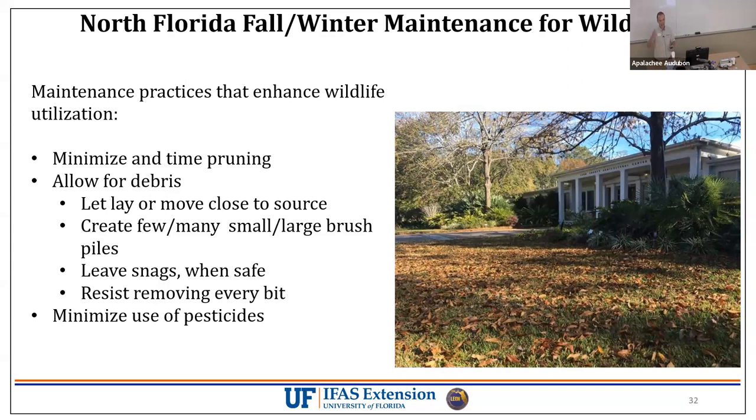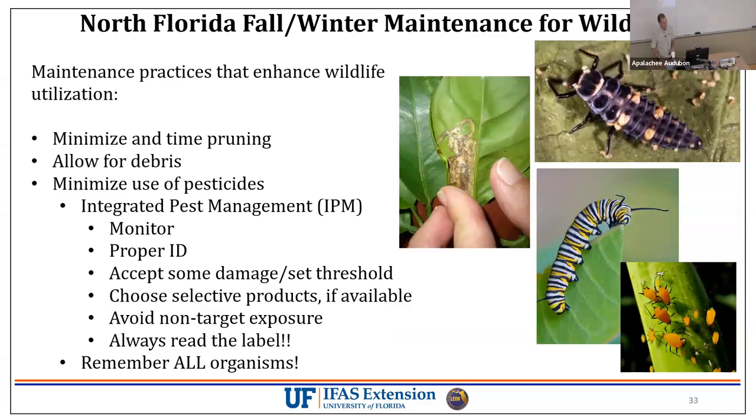Leave snags, those are the dead tree stumps, when safe. Wendy Wilbur, who's the state master gardener coordinator, left a snag, but she left it too close to the power line, and the snag came down, and she couldn't make some meeting because she had to go take care of her power line. And again, just resist removing every bit. Try to leave some of that stuff behind.